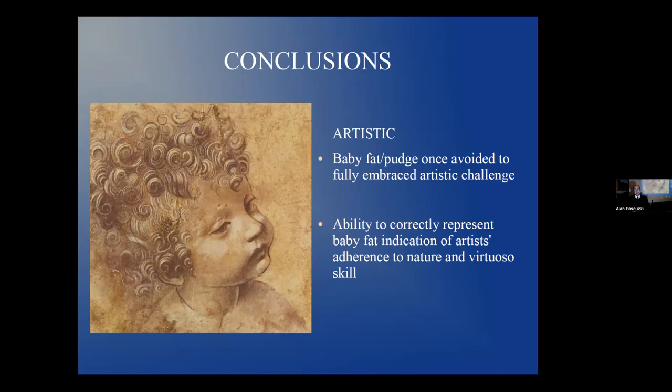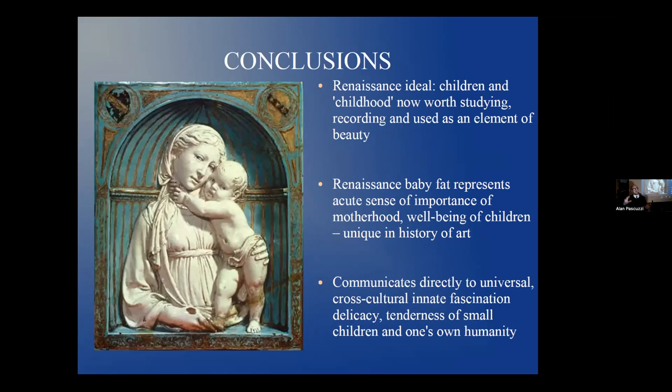And to be able to correctly represent baby fat is an indication of an artist's adherence to nature, like Leonardo, and also his virtuoso skill, like in the Mannerist period. And finally, if you look at it generally, stepping back, the Renaissance ideal of children and childhood really shows that for them, it was now worth studying. So it was basically recording, but they tried to use it as an element of beauty, along with the Madonna and the general image of the painting or sculpture.